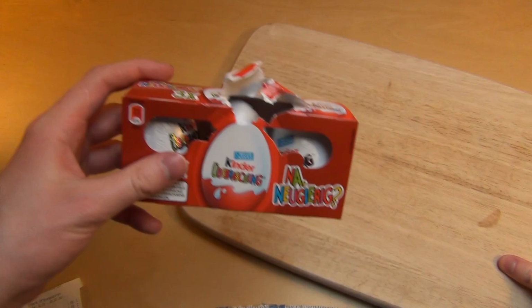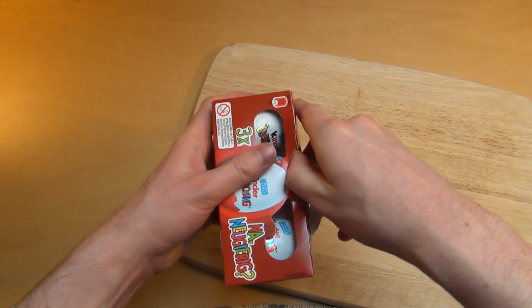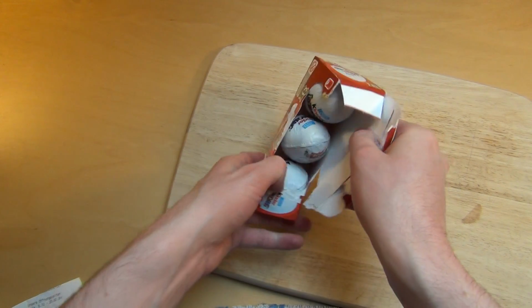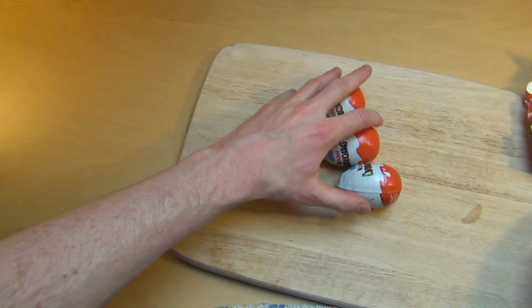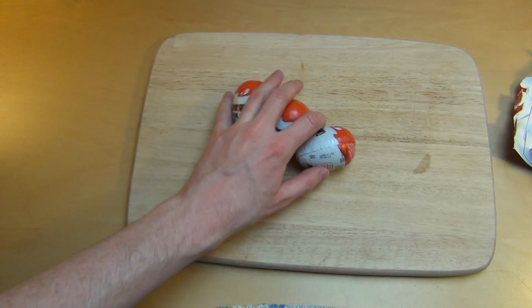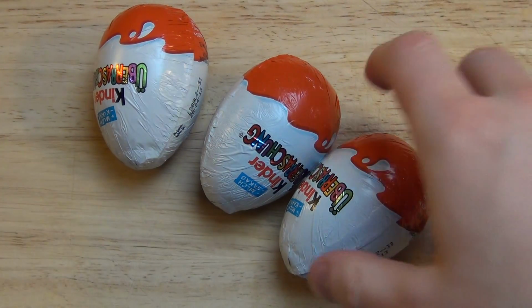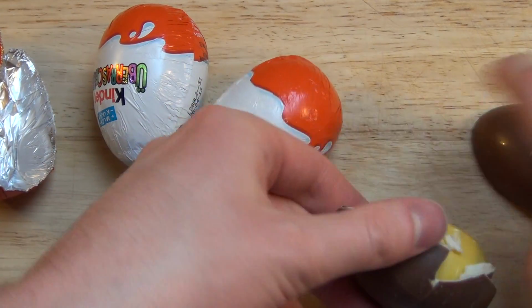The guy from the States asked me to review the giant Kinder, the really super giant one. Unfortunately, I haven't spotted this yet. First time I spot the super big egg, I will review it, I promise. So, 3 eggs. Let's open them all at once now. Let's not care too much.